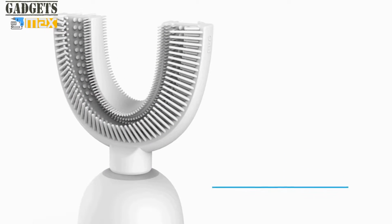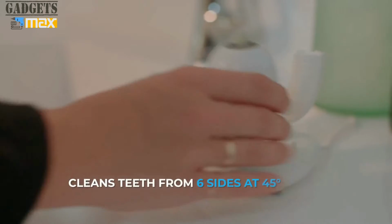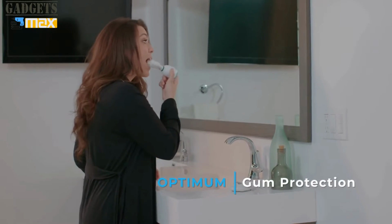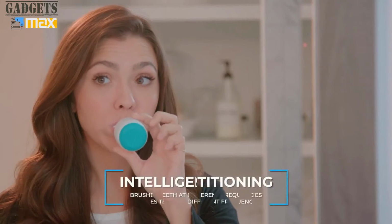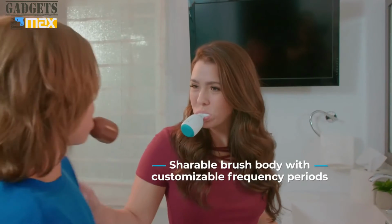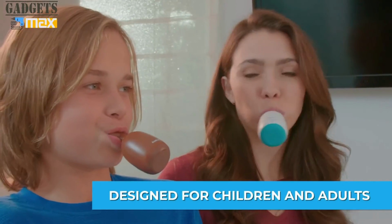The patented 6D soft bristles provide a 360-degree clean that can clean your teeth at a 45-degree angle. There are two modes of brushing, daily clean and gum care. New base technique combined with 45-degree bristles clean your teeth thoroughly. The implemented AI algorithm can identify brush heads automatically and can brush teeth at different frequencies.